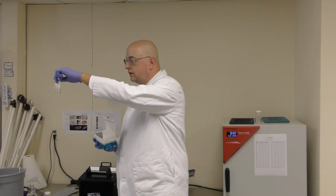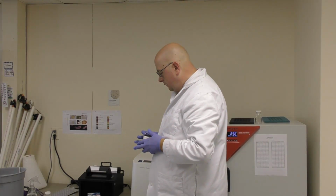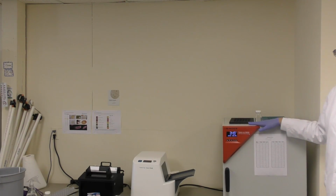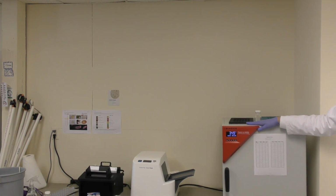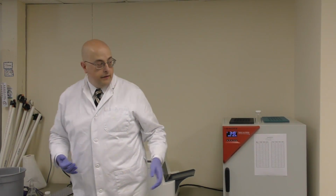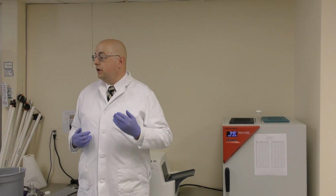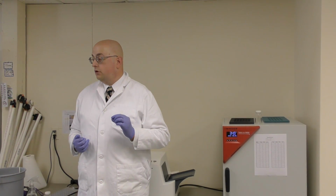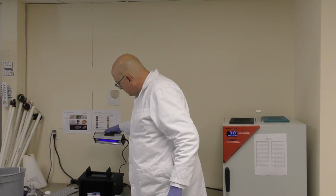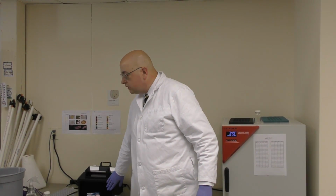Colilert media. So this is the media packs themselves. So you don't have to worry about mixing up agar or anything like that. Again, the quantity tray sealer. Then you have your incubator. This is a precision incubator. We don't recommend using anything like a chicken egg incubator, like say for example is used for Coliscan. This is a very precise incubator because you want to make sure that you're incubating your samples at 35 degrees Celsius plus or minus 0.5 degrees. So it's a very tight temperature range. Okay. And then you have a UV light source, and a little light box, and this is what you're going to be using to read your samples.